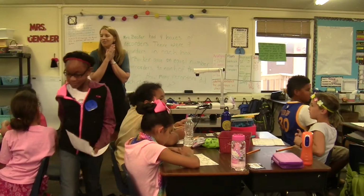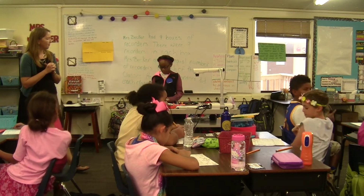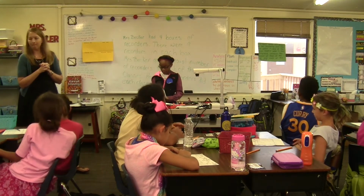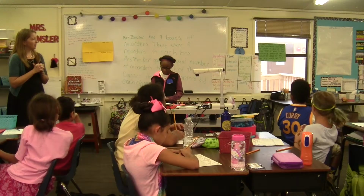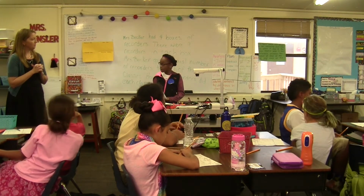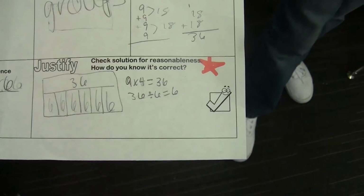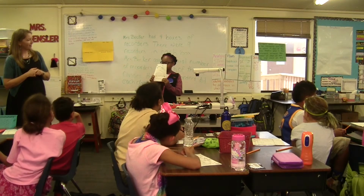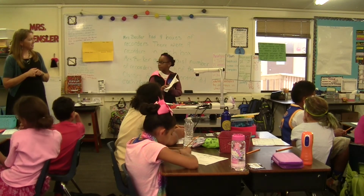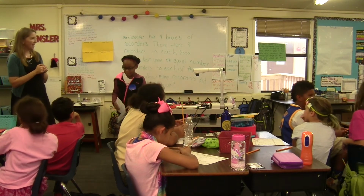All right, did anybody get an orange star for justify? What did you do for justify? For justify, I did a strip diagram. Okay. So I had 36 at the top, and then I had six boxes, and I put 6 in. All right, so show the class how you divided that 36 into six different little boxes. I really like that. Okay? Did you come up with the same answer when you solved it a different way? Nice. All right, another round of applause for you.